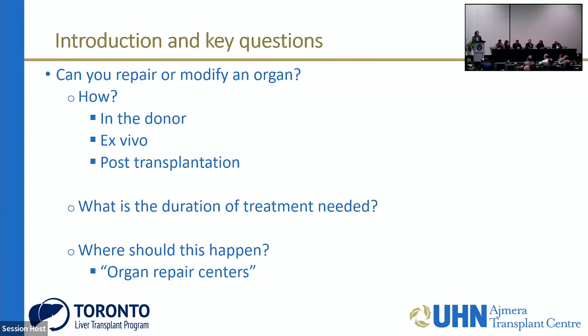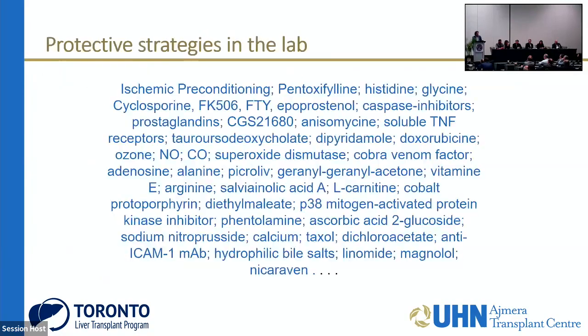So if you're going to start talking about ex vivo treatments, we're going to have to be able to perfuse these organs for very long periods of time, potentially, to actually allow these interventions to act. And then where should these actually be happening? I'm going to talk a little bit about organ repair centers at the end.